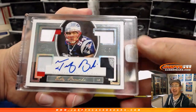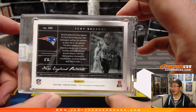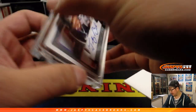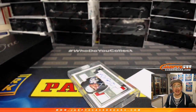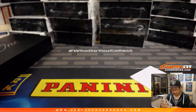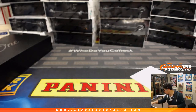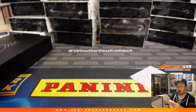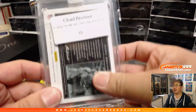Nice Teddy Bruschi, 5 out of 5. Nice quad relic and on-card autograph. That is strong. Chad. All aboard the Big Hit Express. Woo-woo! The box five was Marquez Valdez-Scantling. Your first train whistle as well. Nice. Congrats.